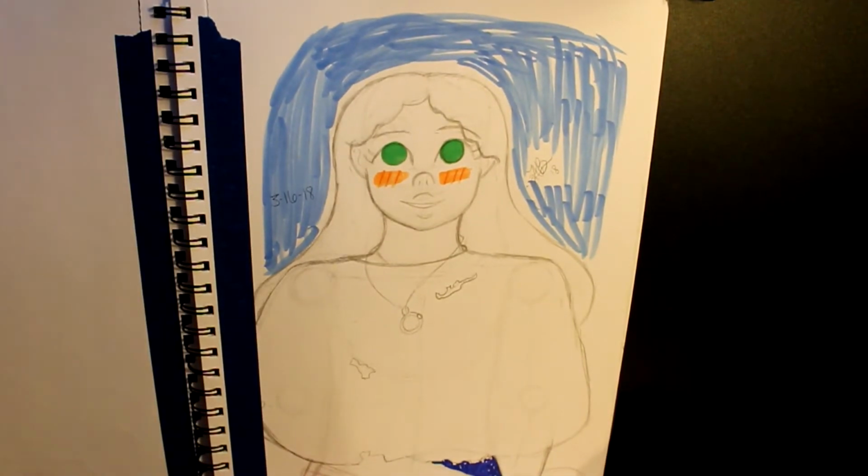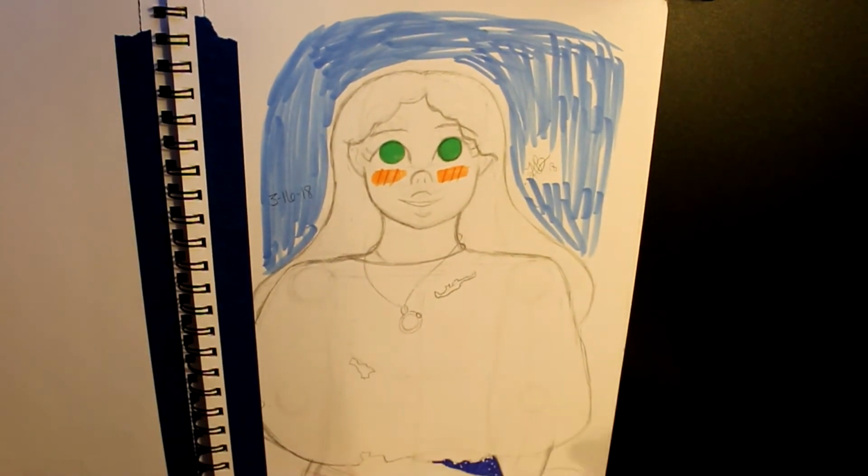This is the mermaid painting from my episode with my little sister and teaching her how to paint with watercolor. I really love this sketch. I thought it was adorable. I love the character too. I still have no name for her.